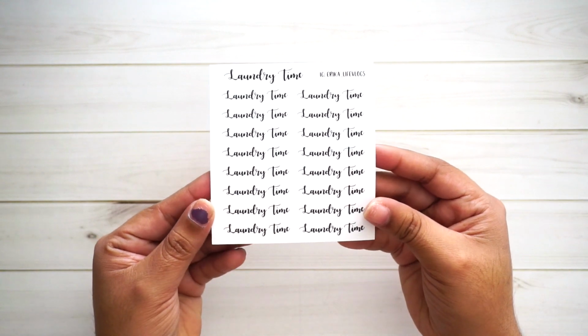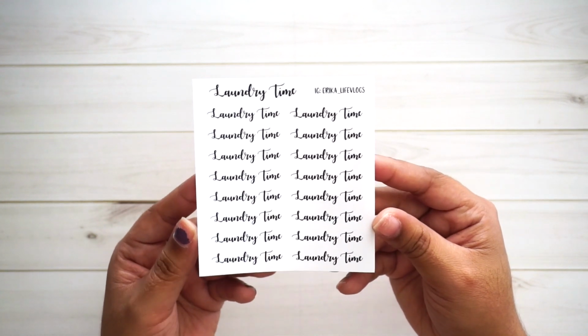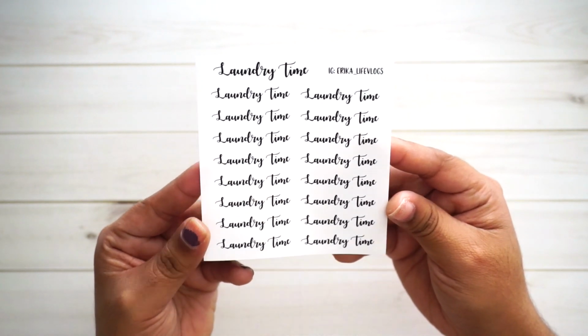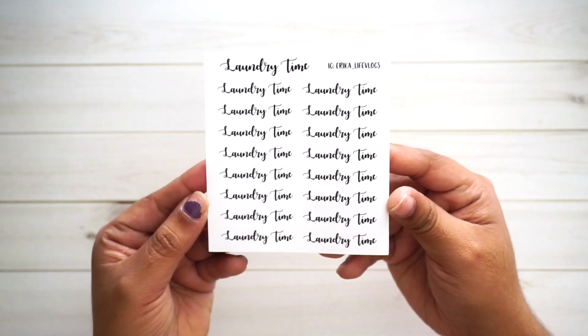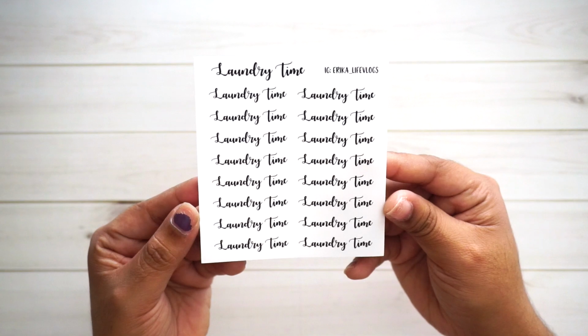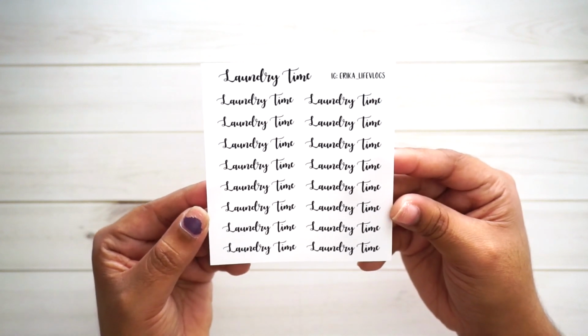And then the next new release that I actually have is going to be my laundry time. As you guys know, I've been doing Plan With Me's. These past 2 weeks I haven't been uploading so much just because I'm busy with work, but I do have a laundry time right over here that I'm so in love with. So I decided I'd like to make it into my shop. So if you're interested in just putting down laundry time in your planners, this is available.